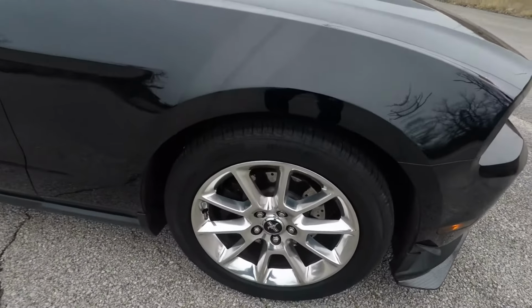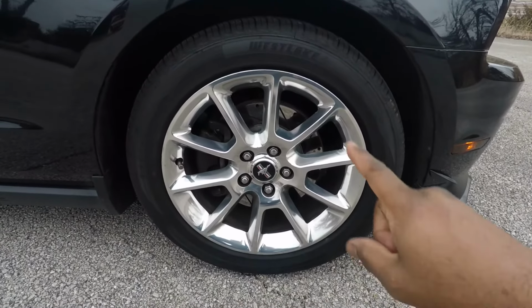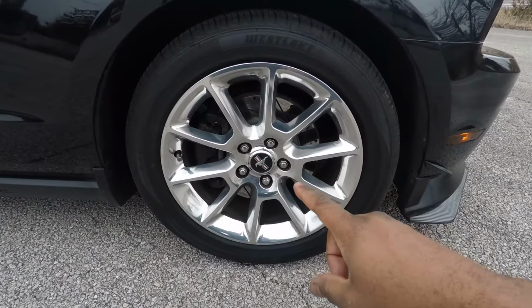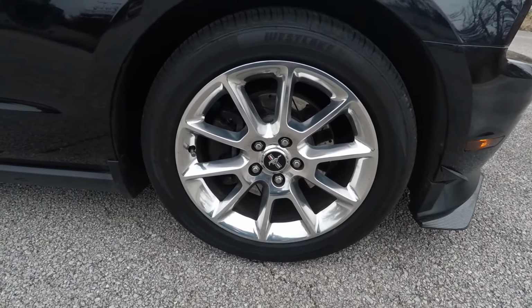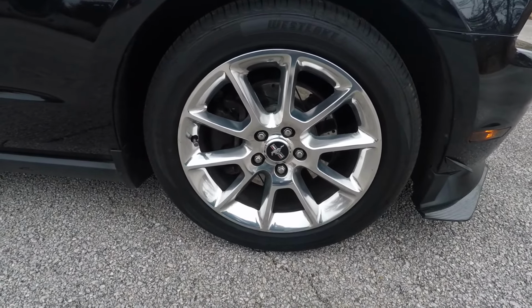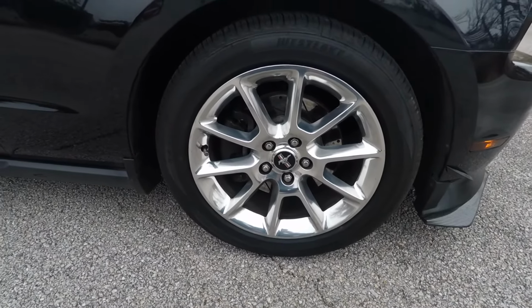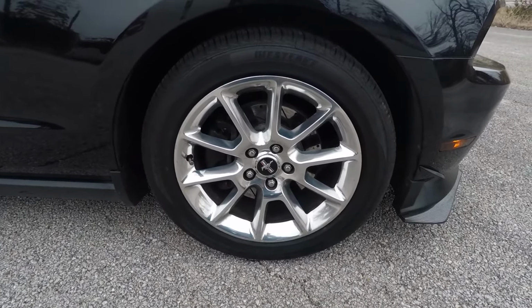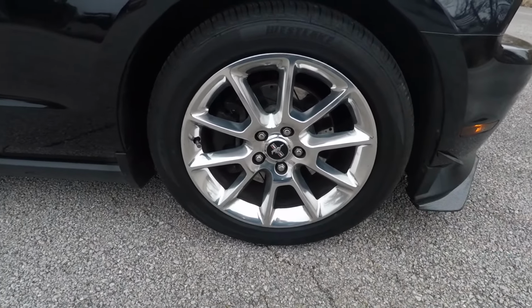And I sold my original wheels, which were just tiny little 17-inch wheels, and I bought these 18s off of Craigslist. This was years ago, and I got these wheels for only $200. And I sold my original 17-inch wheels for $150. So really, I only ended up paying $50 based on what I sold my wheels for.